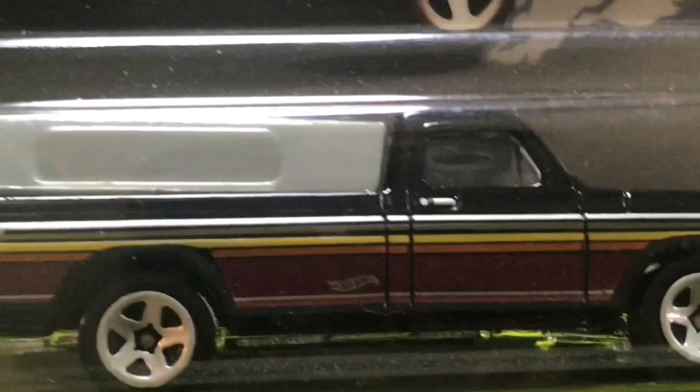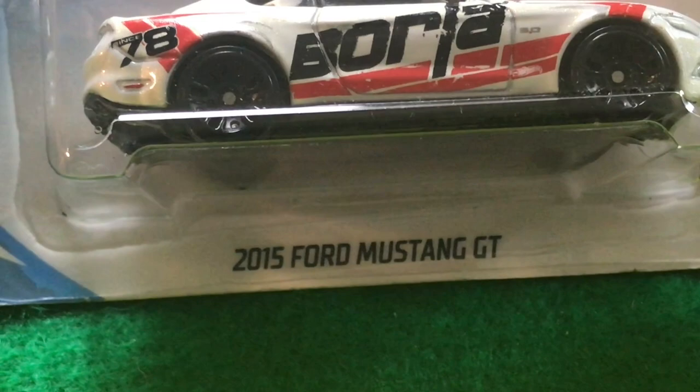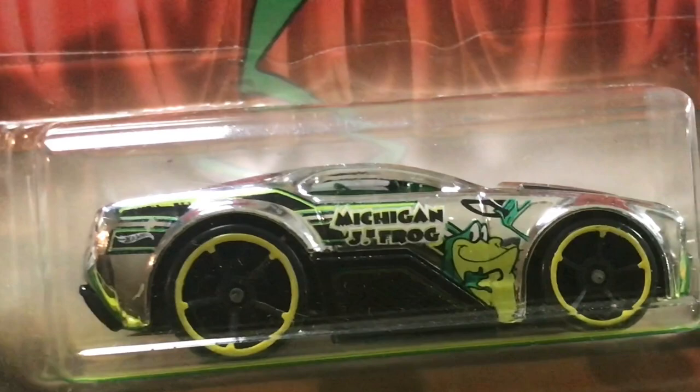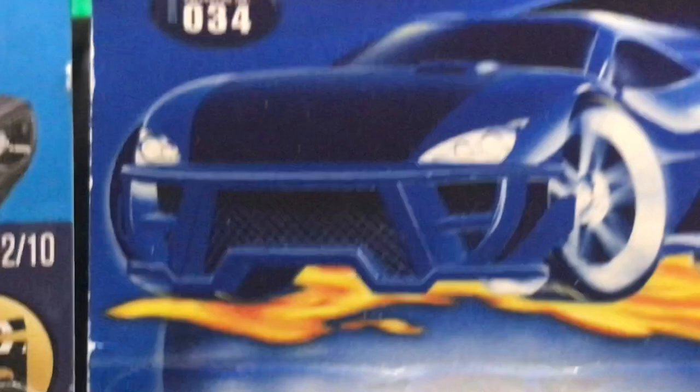We've got ourselves the 79 Ford truck here. Yes, with that livery. And then we've got ourselves the 2015 Ford Mustang GT with the Borla. And then we've got ourselves Horseplay with the Froggy guy. Yes, the Michigan Frog. And then we have the Ice Charger from the Fast and the Furious series. Yes. And then we've got this weird, awesome, cool car here.